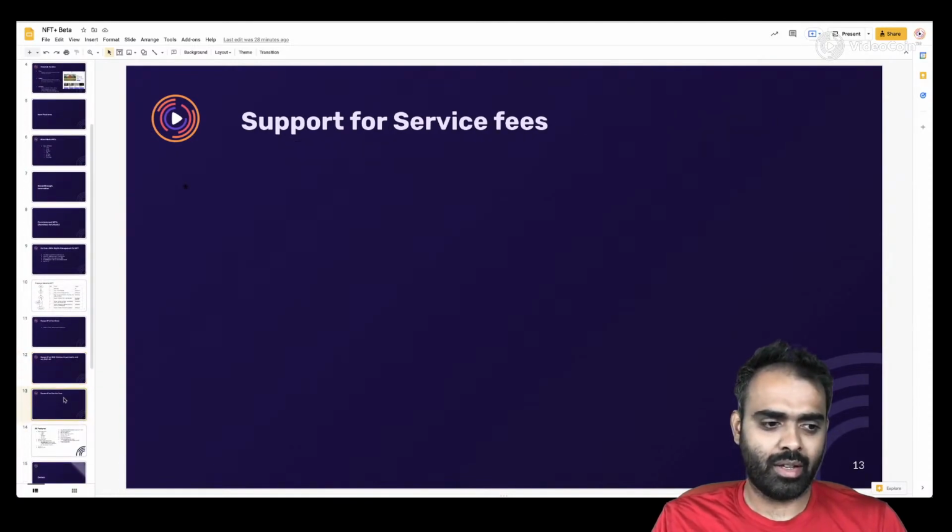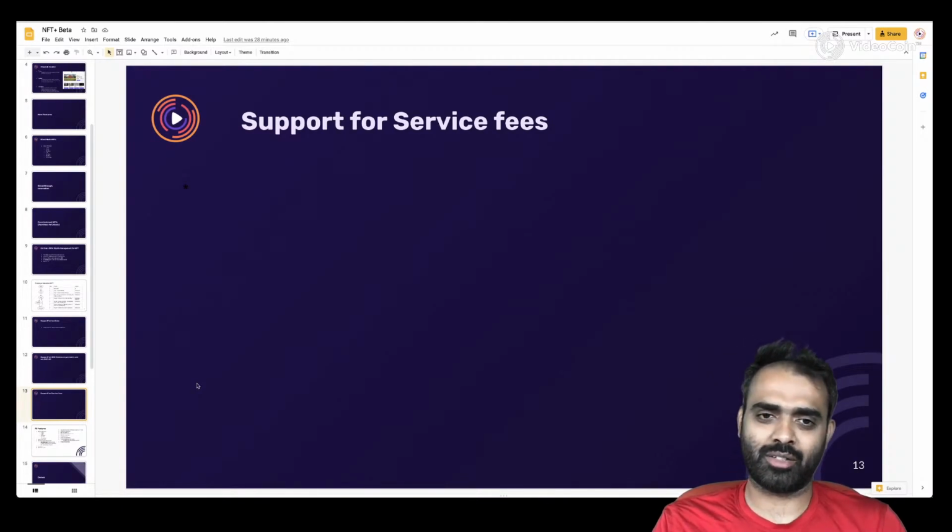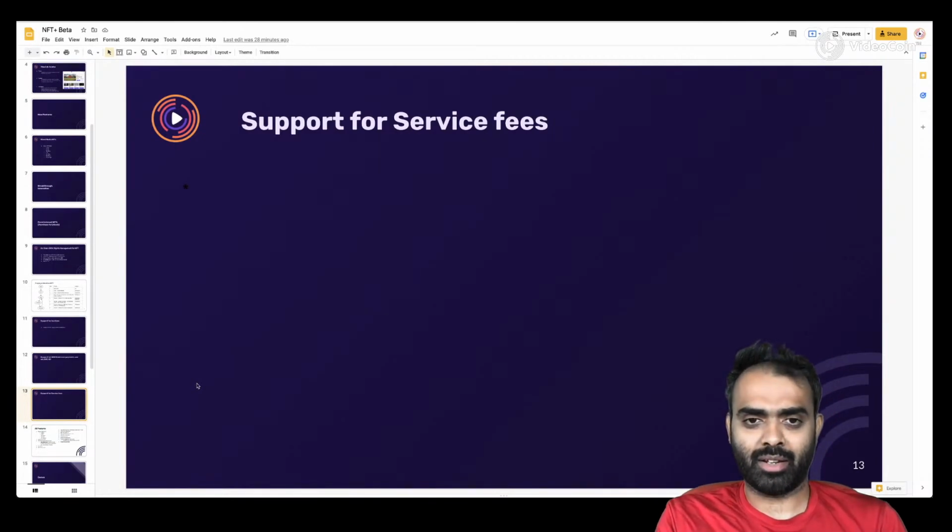And one other thing which seems to be a small thing, but is actually one of the most requested features, is service fees. Whenever there is a buyer and seller, when a seller sells to somebody, there needs to be a fee cut for the marketplace. So the marketplace fees is something we've implemented.